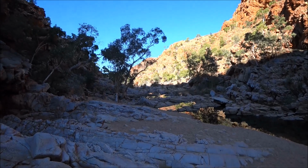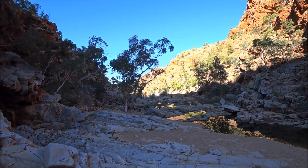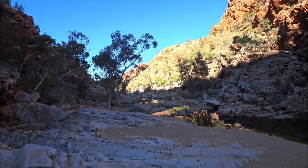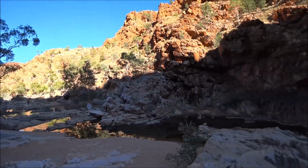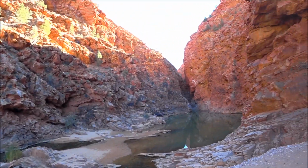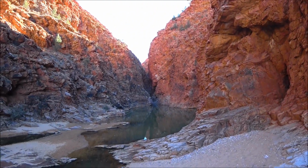Alright, we better head back. We've got a big drive ahead of us to try and get to... Where are we going tonight, Roz? Kings Canyon. How's my memory going, guys? Bloody hell. But anyway, final look. Red Bank Gorge. Absolutely beautiful.